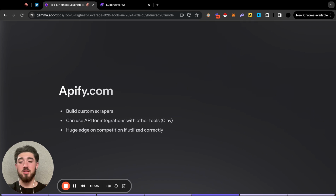So essentially, Apify is a custom web scraping website where you can build a bunch of different custom scrapers, right? You can also use the API for integrations like with Clay, like the workflow I showed you earlier, where we're trying to leverage Apify to scrape these TikTok accounts, and get info on their TikTok ads, and then we can write personalization around that. But being able to build these custom scrapers in house is a huge edge over the competition, if you know how to do it and utilize it correctly. So I'll show you them real quick.